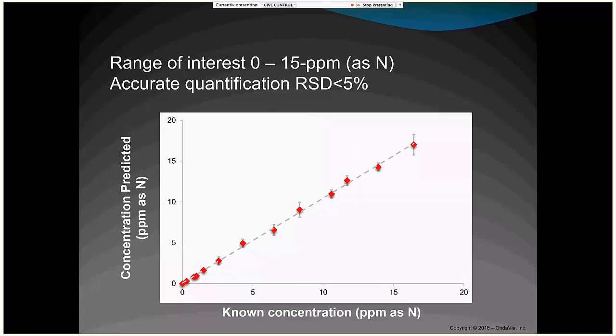Here shows the calibration curve over the range of interest, 0 to 15 ppm as nitrogen. This is a chloramine measurement, doing it as chloramine. Again, nice linear curve, nice small variation over that range.